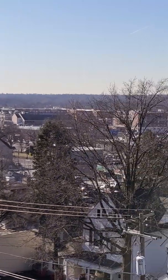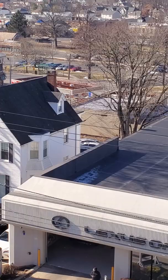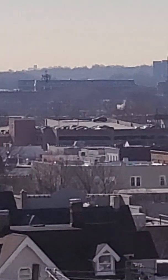We have the old railroad tracks. That's during snowstorms where we are told to move our cars off the street. The options are, there is a municipal garage. You can see those cars on the floor.